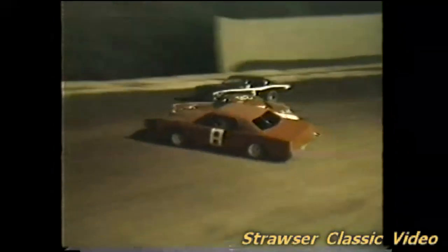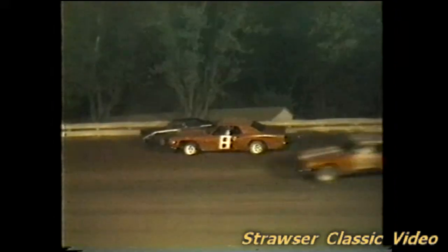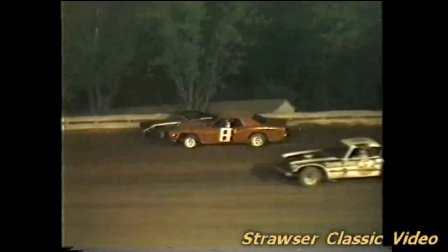Whoa, trouble in turns 1 and 2. Got a chain reaction type accident down there. Traffic jam. And we'll be back with the restart.